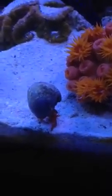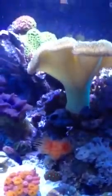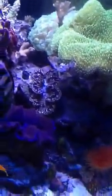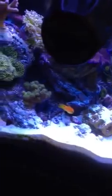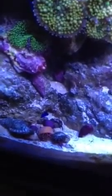See, here's my other Halloween. As you see, a whole bunch of hermit crabs here. I put some algae tablets here, so they've been feasting over here. And you can see my orchid dottyback right there, munching on it. He had a piece in there. He's been taking it in there and just comes back to it here and there and then goes back into it.